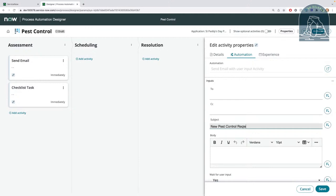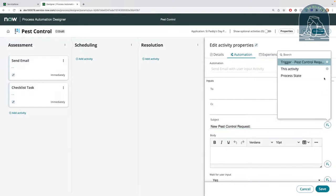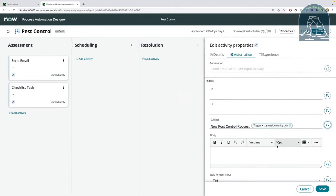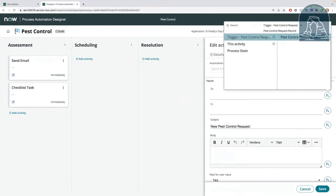True. I was just putting in a simple email, just to say, hey team, there's a new pest control request. So I can go here and maybe send it to the assignment group. I'll go to the assignment group.